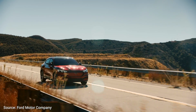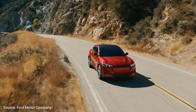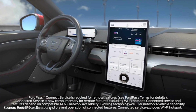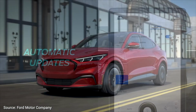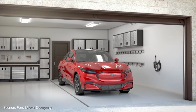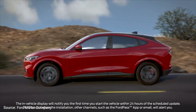This vehicle, along with the new F-150, are the first vehicles to incorporate a new electronic architecture that Ford is rolling out this year, which supports over-the-air updates for all systems in the vehicle, not just the infotainment. The updates will happen in the background. It'll be done automatically. They'll download to the vehicle and automatically install. And you won't have to think about it. Depending on the nature of the change, what the system is that's being updated, it may even update itself on the fly. So things like map updates can be updated while you're driving.